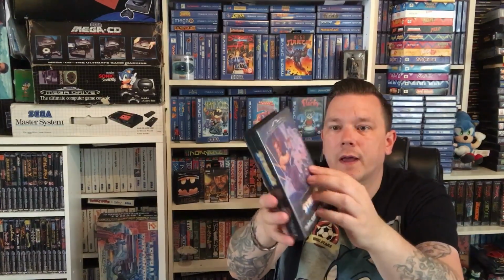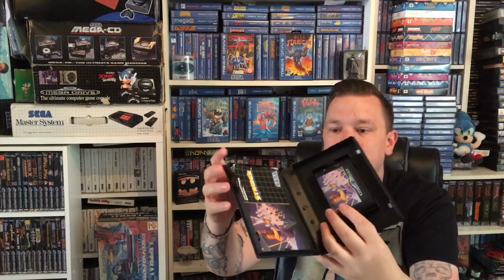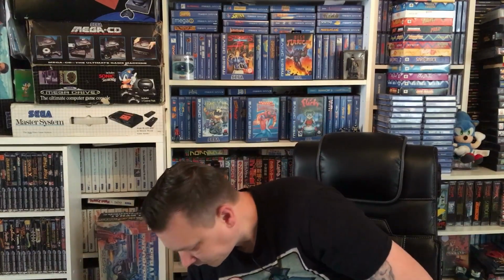So the old Gary Barlow look-alike cover. But it's all complete, in great condition. £2 from the charity shop. Really can't grumble at that. And surprisingly enough, I picked it up because it was £2 and I saw a Mega Drive game, but I don't have it. So that's an even bigger result, or at least I don't think I have. I looked briefly through the wall and I couldn't see it there. So I've added that to the collection.